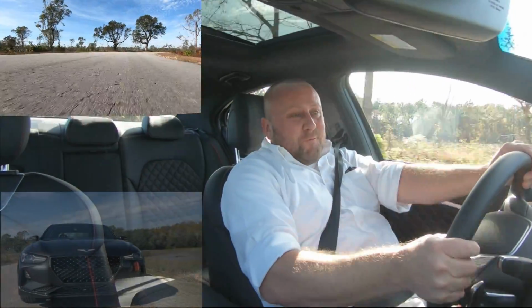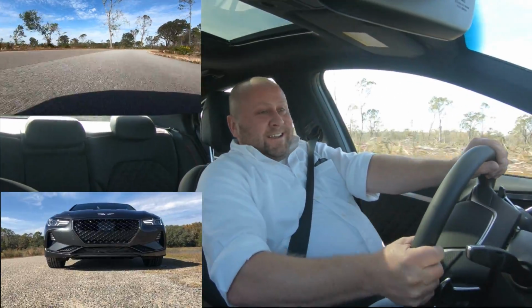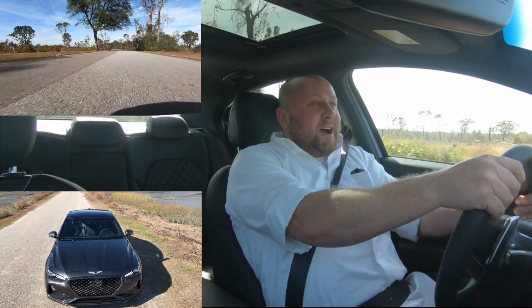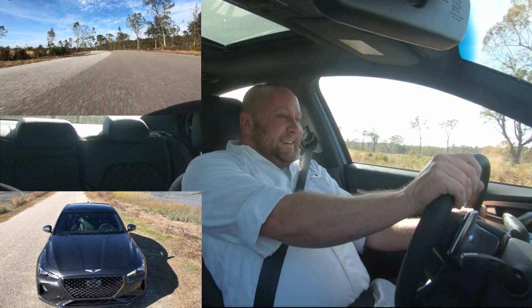Going out for a drive review in one of the best cars I've ever driven. Absolutely amazing. Not just this year, but ever. This is the 2020 Genesis G70 3.3T rear-wheel drive. So we're in the G70 Sport, and it is sublime.